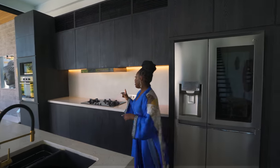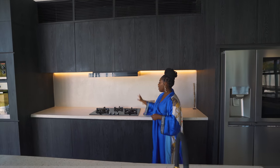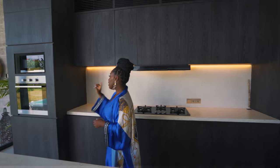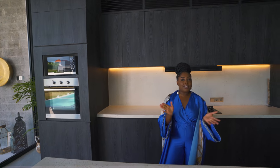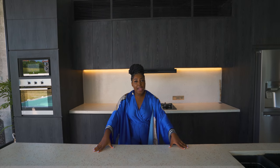The appliances here are Electrolux. So I got the Electrolux exhaust fan. I also got an Electrolux stove. And then we got the Electrolux microwave and oven as well. So all the appliances here are Electrolux. Really good functional stuff and really durable as well. I've been loving them so far.